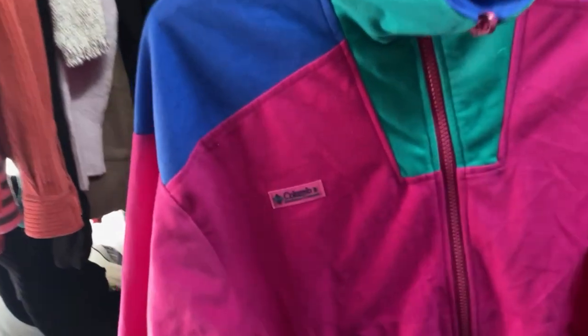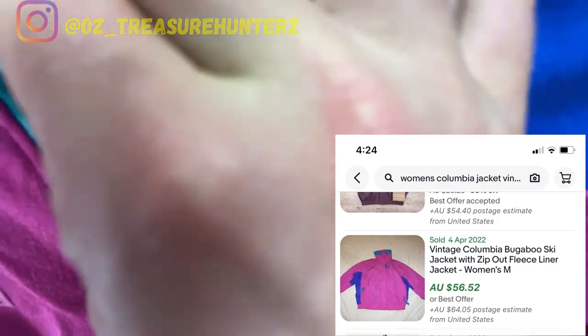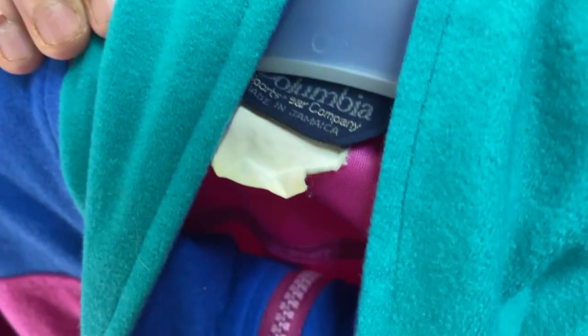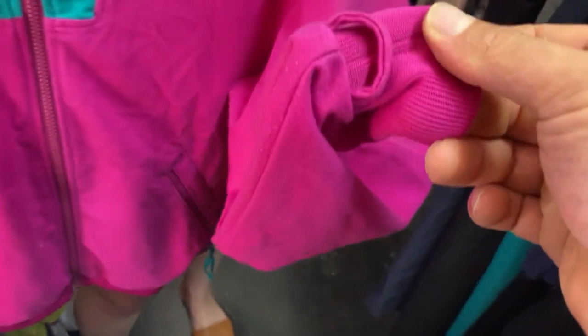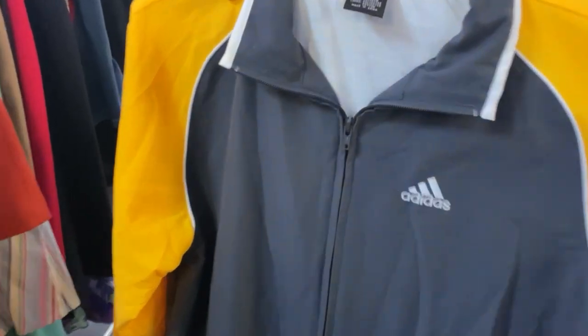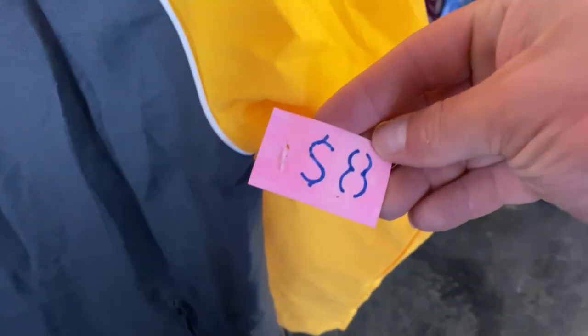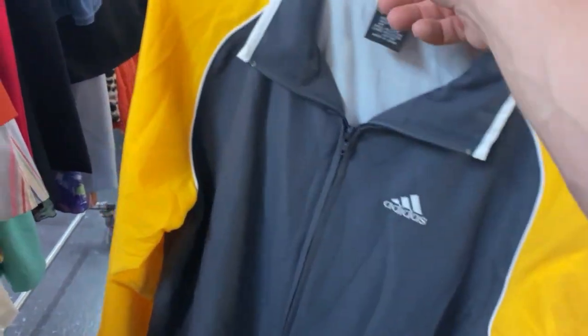So this actually sparked up a question on my Instagram account, as I would never have gone into the women's section to look for clothes. And Amanda's come up with two really good jackets here. One of them being this Columbia jacket, had really vintage vibes and the color there as well. And same with this Adidas jacket. I don't think it was that old, but it did have the green and gold and it just looked really cool.